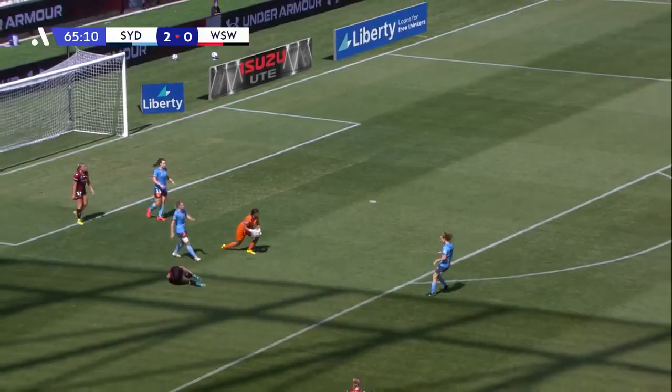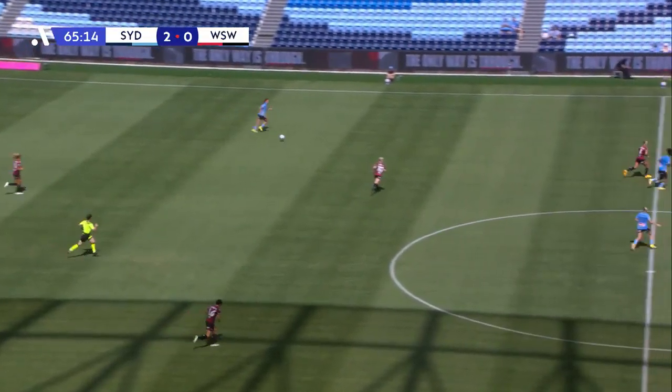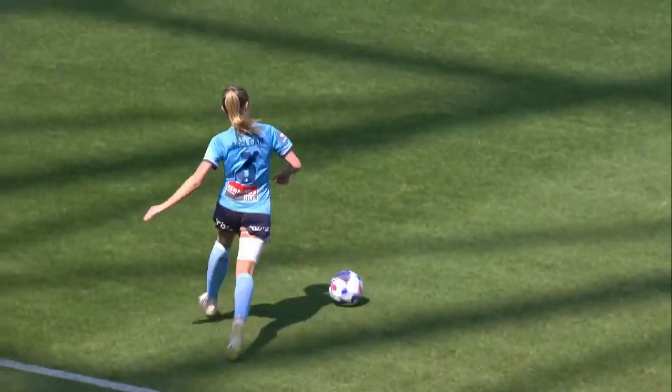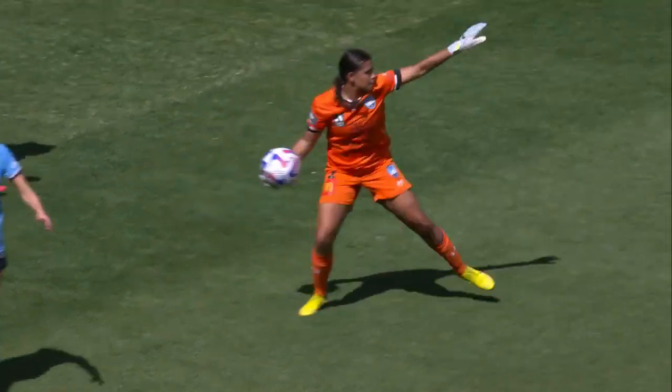Wanderers trying to get the door open. Was it a foul by Wyman? No. The referee waves it away for the challenge on Harrison. And Amy Harrison is down and sore. And that was nearly Wanderers' moment. Well, we had a phantom penalty at one end. We've had a big penalty shout here in the second half. That looks like feet first onto the shin to me.